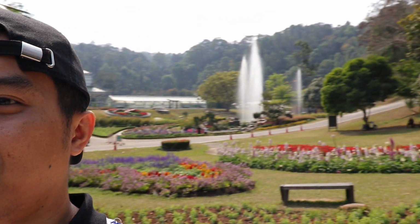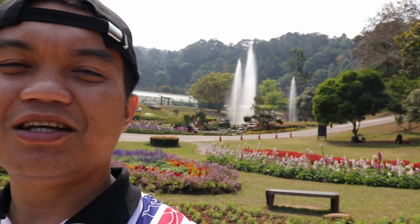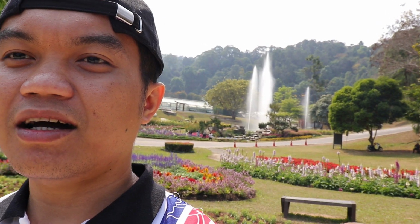It's so nice here. Look at this one. I want you to see the beauty in front of me. There are a lot of flowers and there is a fountain. It's so nice here, guys. I'm so excited to explore more in this area, because one of the Thai teachers I talked with told me that this botanical garden, known as Queen Sirikit Botanical Garden, is owned by the royal family here in Thailand. So let's find out more here, guys.